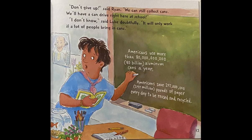"Don't give up," said Ryan. "We can still collect cans. We'll have a can drive right here at school." "I don't know," said Luke doubtfully. "It will only work if a lot of people bring in cans."